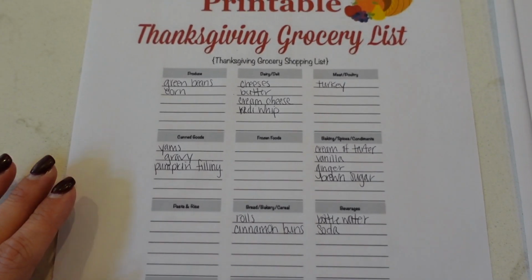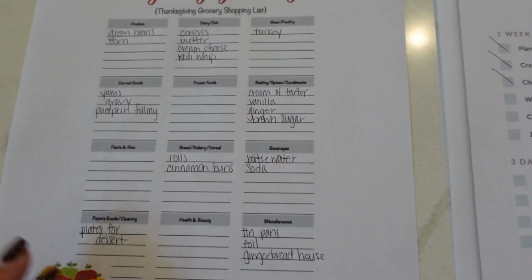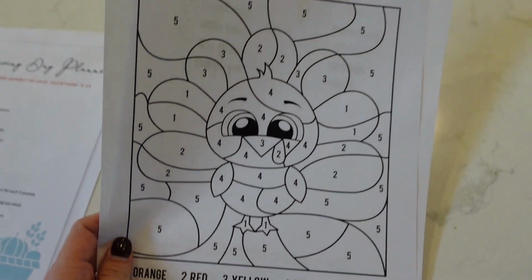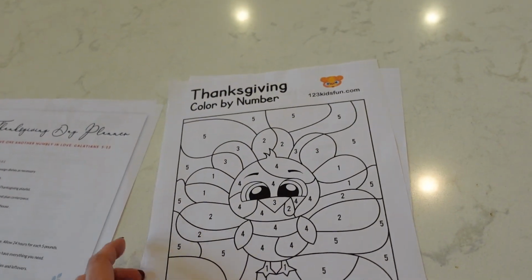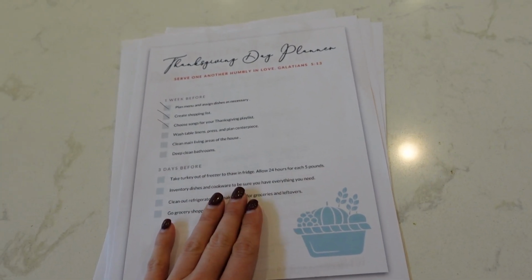But anyway, I just wrote down everything that I needed to purchase, and I did delegate some items to family members. And then side note, I did this free little color by number printable for Johnny. I used to do these as a kid, so I thought I would start a new tradition with him. And we also make a gingerbread house. Do you guys have any traditions that you do on Thanksgiving?